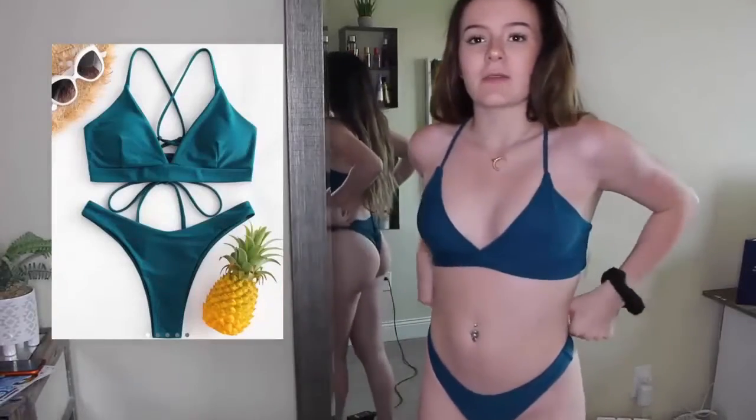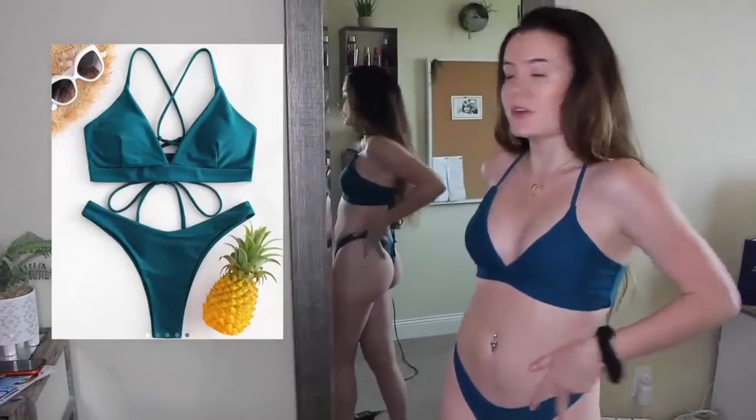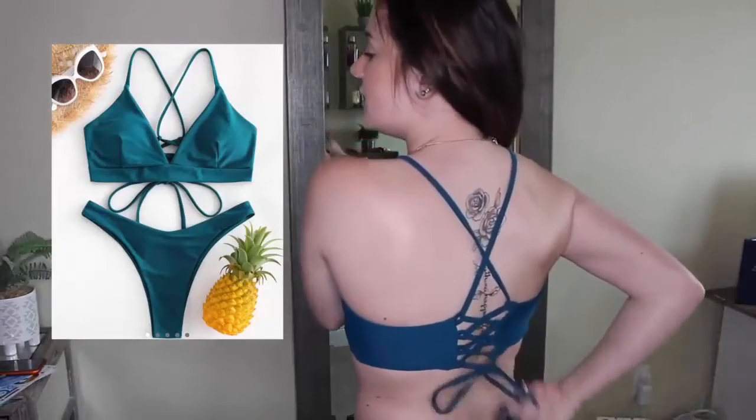I like the first one better. There was more support to it. This one is also pretty much a thong. I don't know if you can see in the mirror, but it's a big bed. Yeah, I definitely have to tighten the straps. There's a corset thing on the back to do that, but this is definitely less supportive than a bandeau, which is kind of weird. More flimsy, but I feel like if I tighten the straps, then it'll be better.